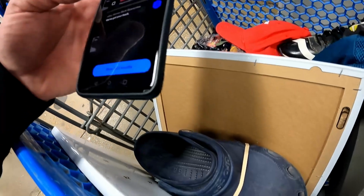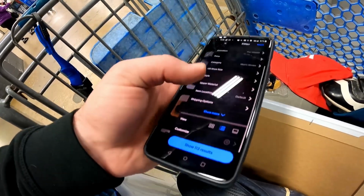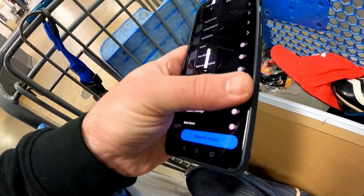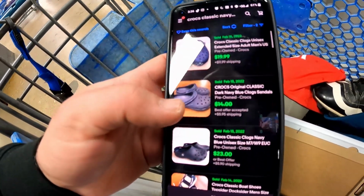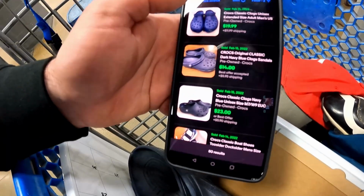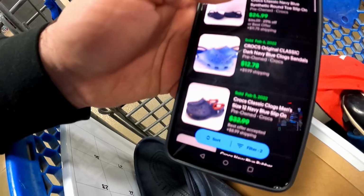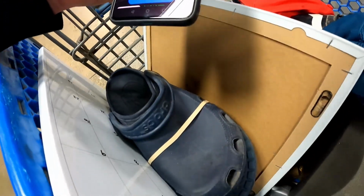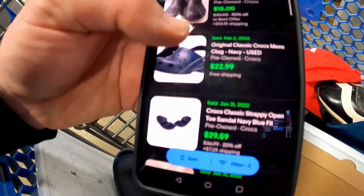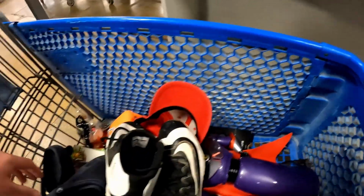All right, looking up these Crocs. We're gonna go to pre-owned. 113 listed, and let's see how many sold here. All right, 80 sold, so not bad, not bad on this navy blue. This is a classic croc, I believe it is. Actually, it might not be because it doesn't have the holes in the top. It's very similar to like that, right? Like, it doesn't have the holes in the top. All right, we're gonna have to find out what model this is.